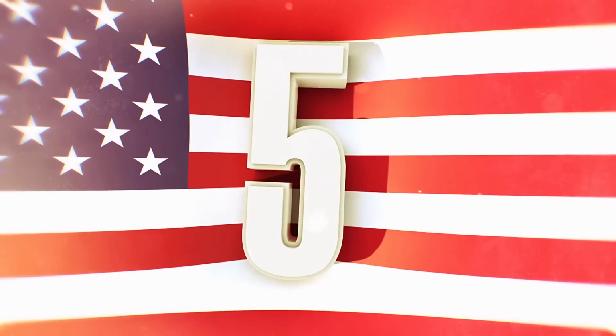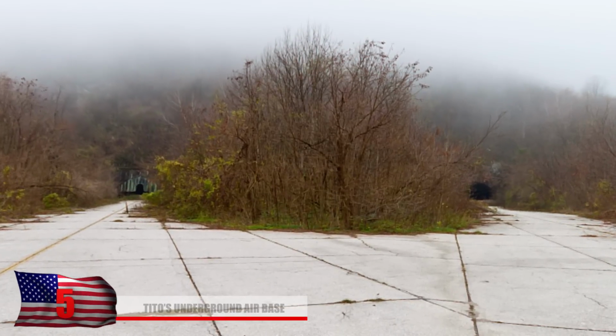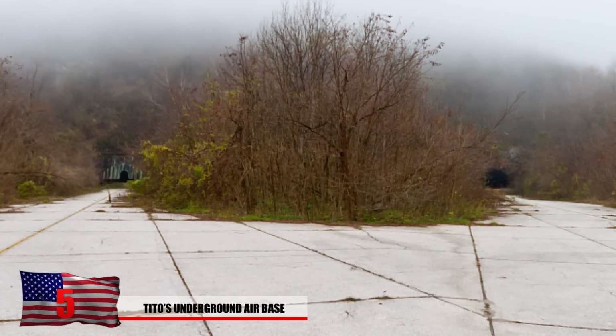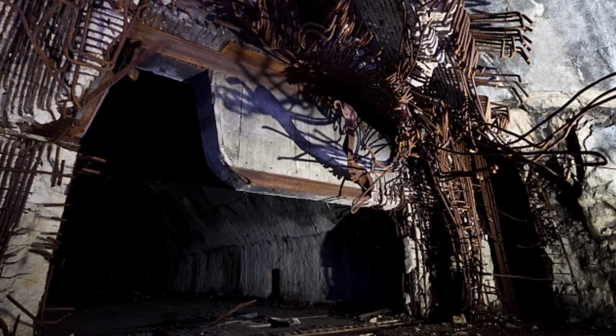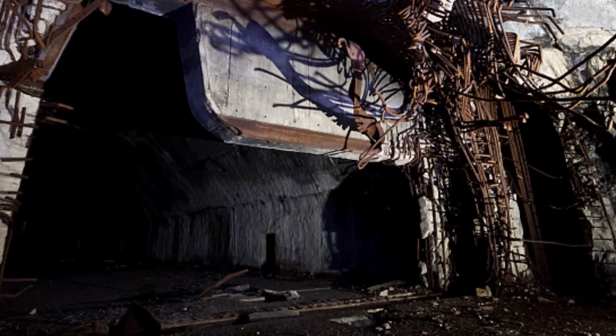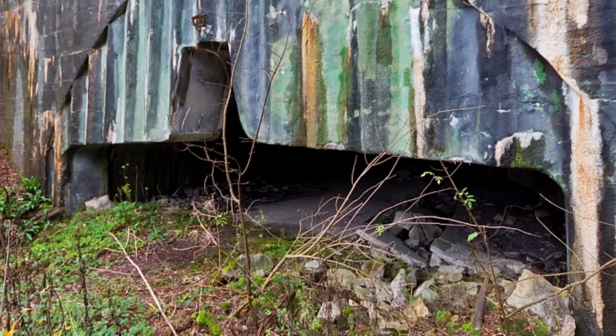Number 5. Tito's underground airbase. This formerly secret Air Force base operated under the Yugoslavian government and is located between the Bosnian and Croatian border, and it's one of the largest underground bases in Europe. Construction on this massive project began in 1948 to 1968, and it cost a reported $6 billion, making it also one of the most expensive military bases in Europe.